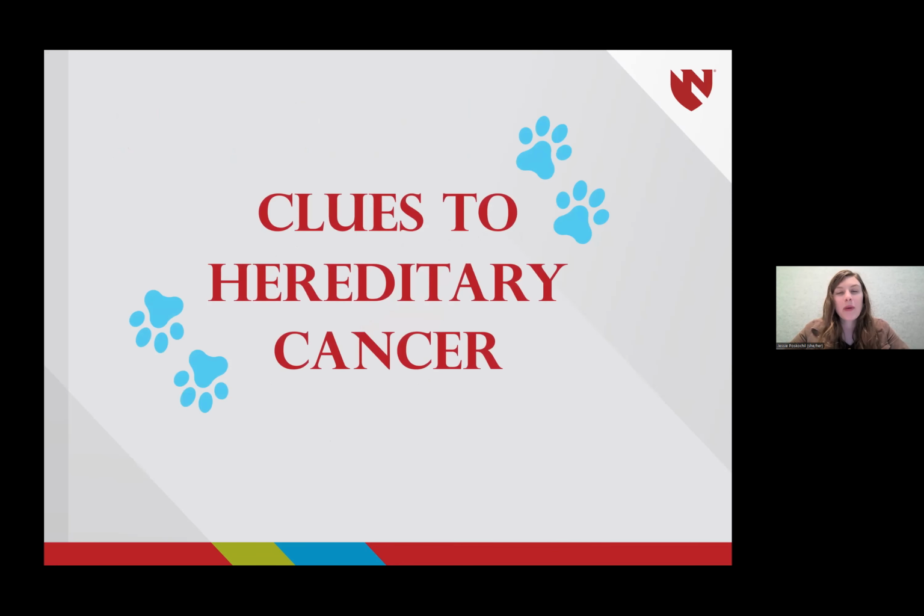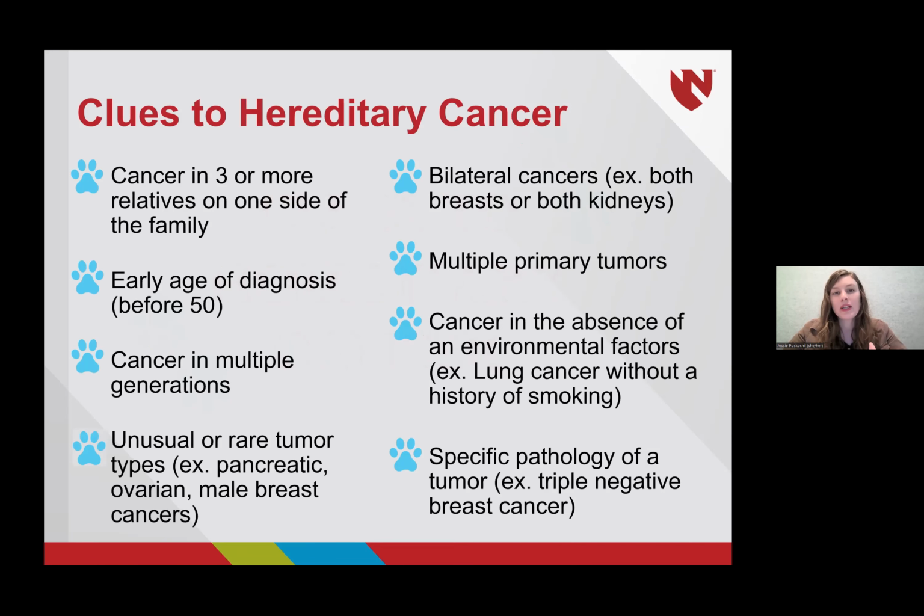So when we think about trying to identify someone who would be at an increased risk for a cancer, when I evaluate their personal and family history, I kind of look for these clues to hereditary cancer. These clues include cancer in 3 or more relatives on the same side of the family. So maybe you have a couple aunts and then a cousin on your mom's side that have breast cancer. That's a little bit more suspicious of a hereditary cancer syndrome than just sporadic.